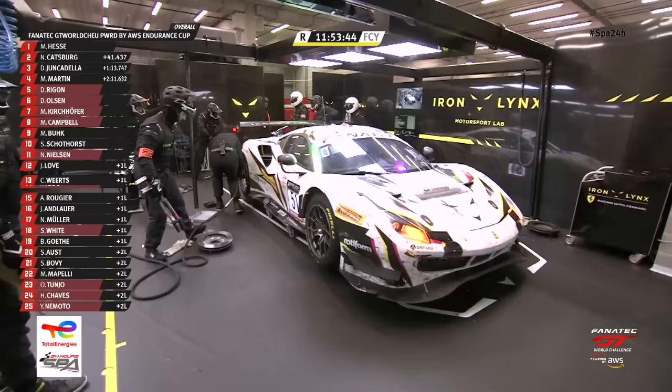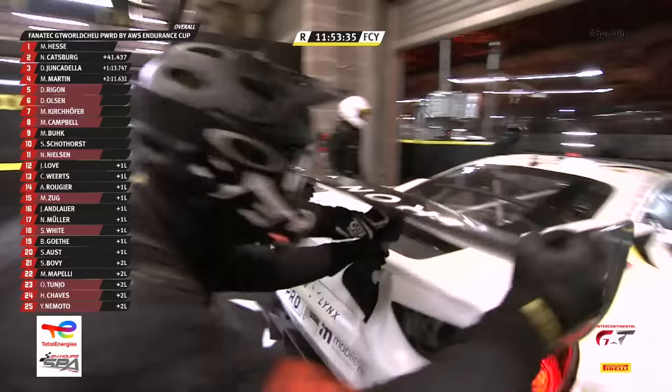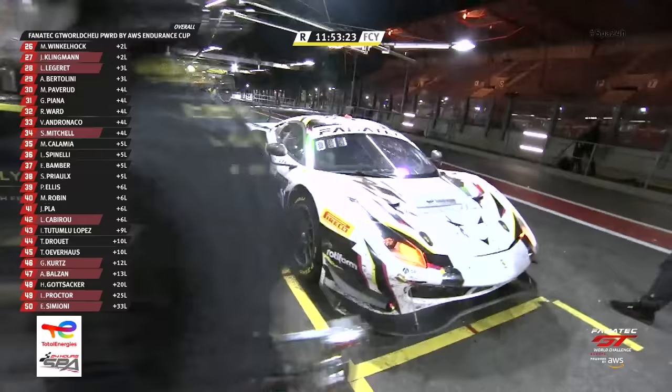It does all help when you've got a driver in the car when you're trying to do up wheels, because then somebody's got their foot on the brake. That one did not have a foot on the brake. Is there not a driver in the car, or did he just not have his foot on the brake? There is a driver in the car, he just didn't have his foot on the brake because the wheel was rotating as the air gun man was trying to do up the wheel.